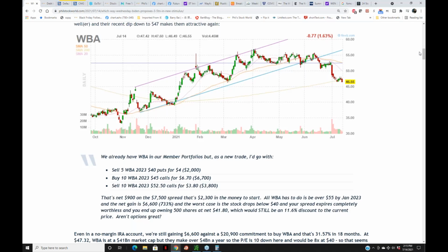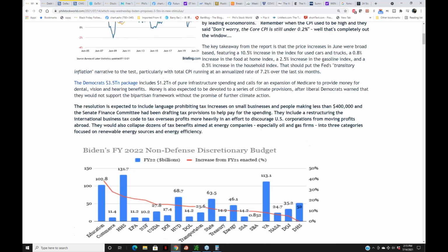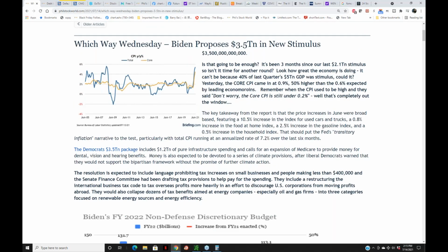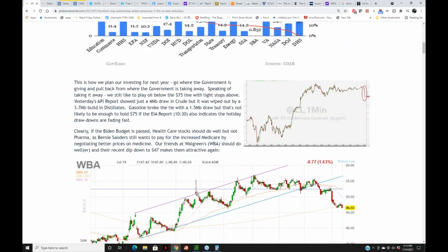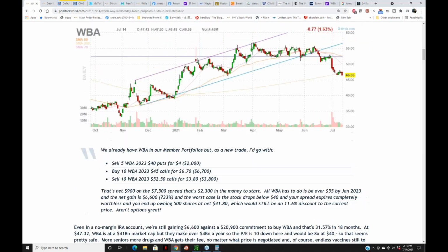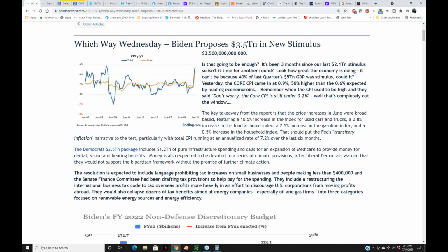They're expanding Medicaid. These are the key things you want to see. They're expanding Medicaid, and that's going for, what did it say? There's not that many words here. Why can't I find it? Here it is. Expansion of Medicare to provide money for dental, vision, and hearing benefits. That's a lot of stuff.